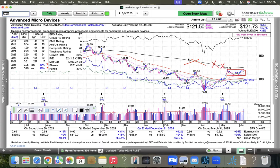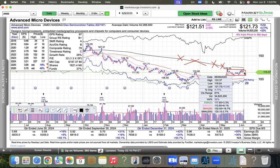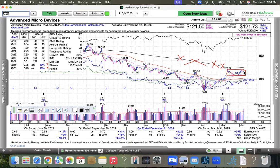I know that the people who program the algorithms know that that's there, and that's an issue. That's resistance. That's a problem. But once it gets through that level, I kind of like AMD here. I didn't put it on my ready list today, but I do like it. 3.3% above the five, and it's now only 2.7% below that 200. I think it blew through there in a day. It was up nearly 5% today. So a lot of stuff going on.